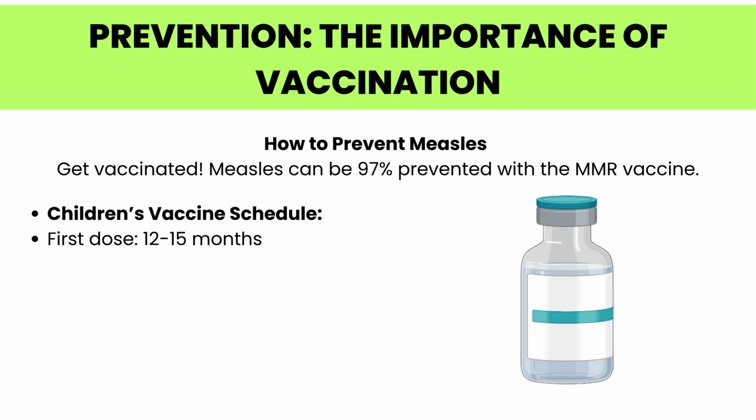First dose, between 12 to 15 months of age. Second dose, between 4 to 6 years of age. Effectiveness? The 2-dose MMR vaccine is 97% effective in preventing measles. If a child is traveling internationally, they may need to be vaccinated as early as 6 to 11 months, but they'll still need their regular doses later.